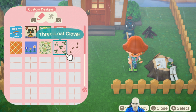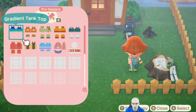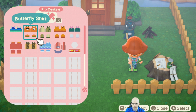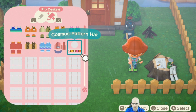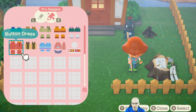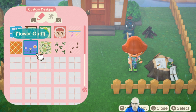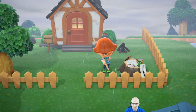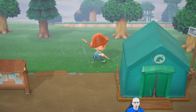We leave clues, which opened a pattern. Design, gradient tank top, butterfly shirt, striped shirt, puppy shirt. Into this. The instructions were again, I forgot the instructions. Make a wardrobe and customize it.